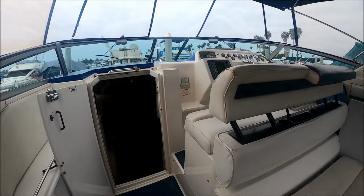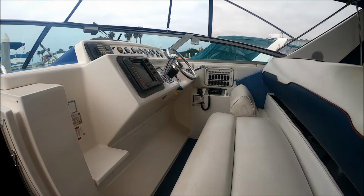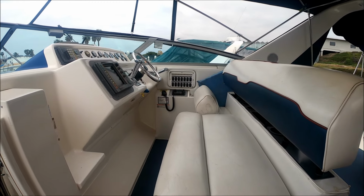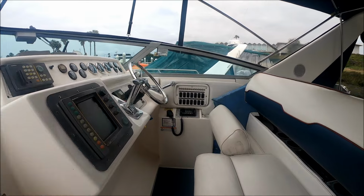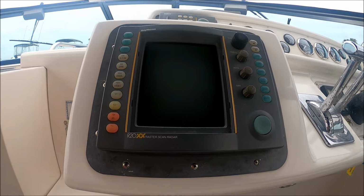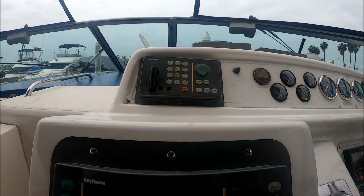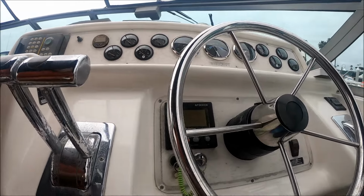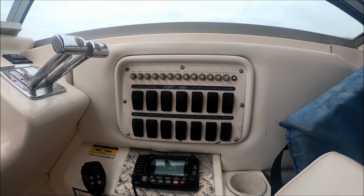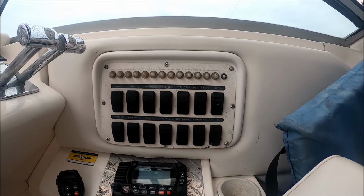As we move forward, we see we have our raised helm seat with a thigh rise bolster. The seat's actually big enough for at least two, probably three people. Stepping up here at the helm, we have our Raytheon RAYMARINE radar, chart plotter, and an autopilot over here, along with our VHF radio. All of our rocker switches are within easy reach. We have our depth finder, spotlight, and various light panel switches right there.